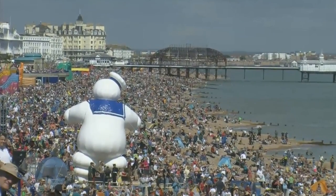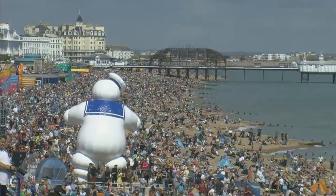It's the Royal Air Force Aerobatic Team, the Red Arrows.